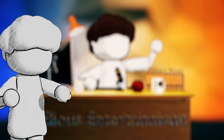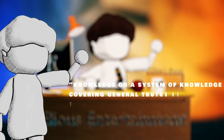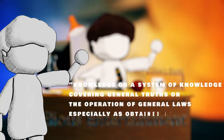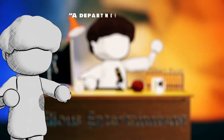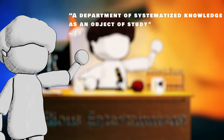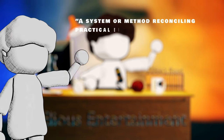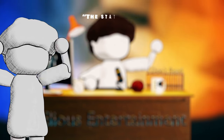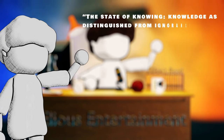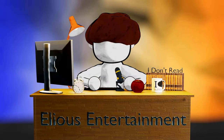The Merriam-Webster dictionary defines science as knowledge or a system of knowledge covering general truths or the operation of general laws, especially as obtained and tested through the scientific method. Or as a department of systemized knowledge as an object of study. Or as a system of method reconciling practical ends with scientific laws. Or even as the state of knowing knowledge as distinguished from ignorance or misunderstanding. Is anybody else noticing a problem here?